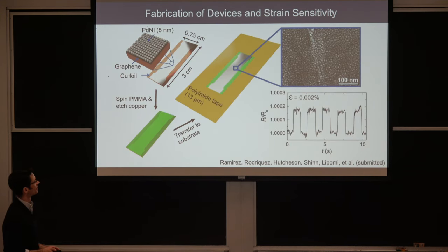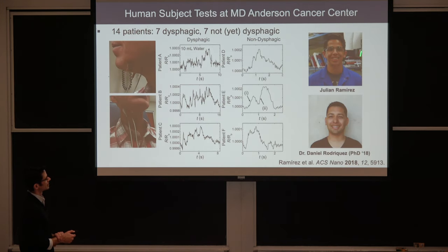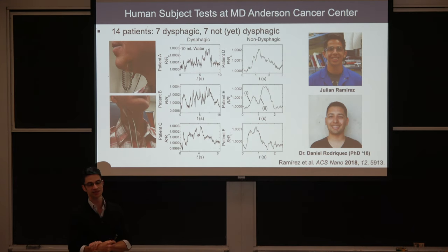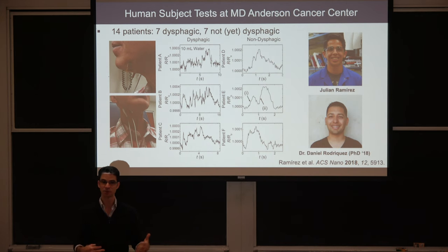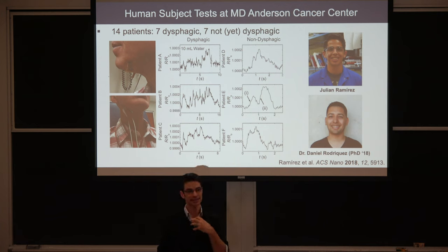This work was actually done by Julian, your TA, and this paper is no longer just submitted, it's published in ACS Nano. And so this is a fabrication scheme. We use these palladium granular islands on graphene. And my students, Julian and Daniel, traveled to MD Anderson to put these devices on a patient cohort. There were 14 patients, all of whom had had radiation therapy on their head and neck cancer. Seven of them had already developed dysphagia, and seven of the cohort had not yet developed dysphagia.